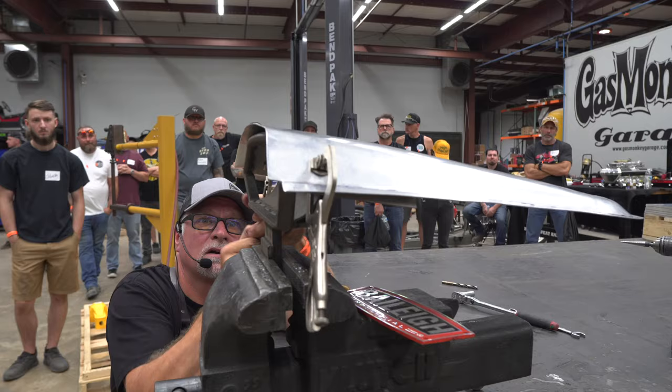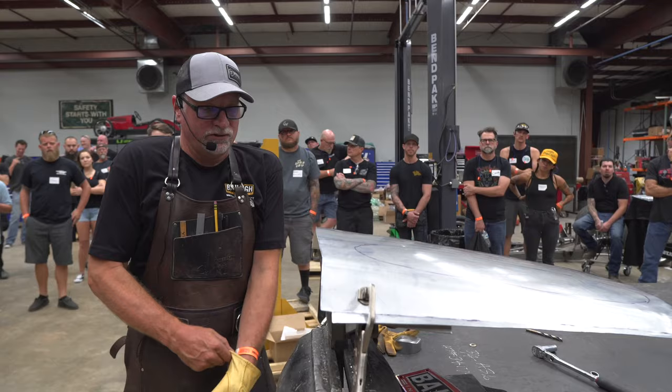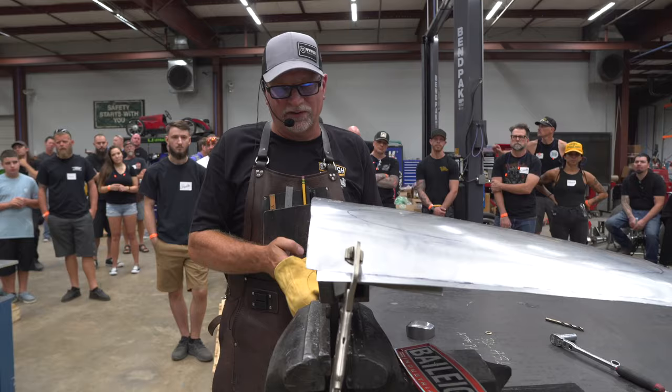All right, so we're clamped on, and this is just hammer and form work, and it gets a little tricky because this has to be shrunk, but you're shrinking it with a hammer, and the tucks are kind of forming by themselves as you're trying to form it around that tight edge.